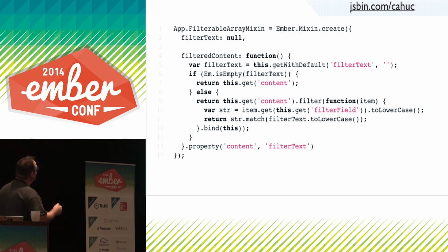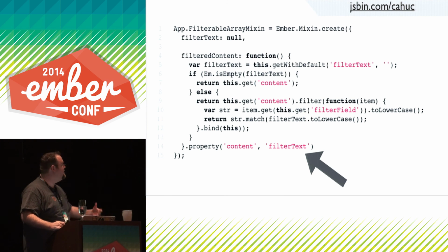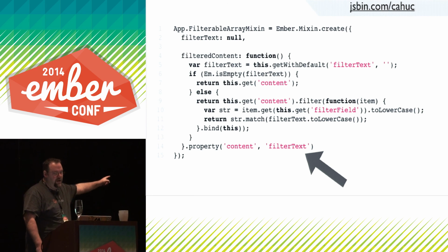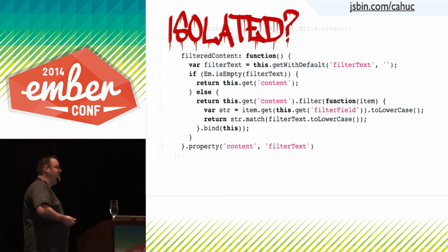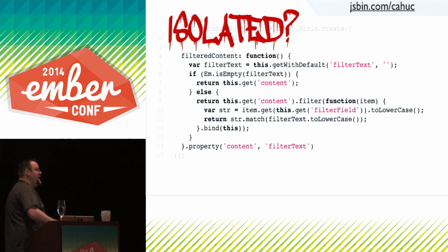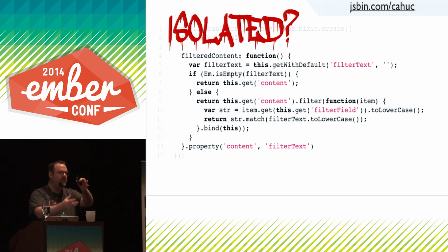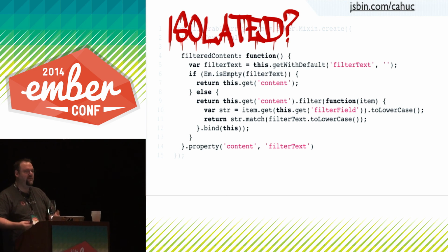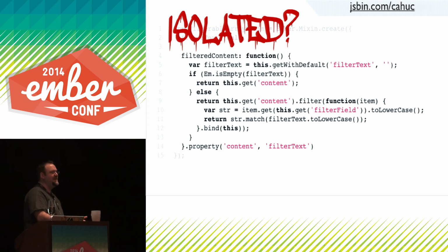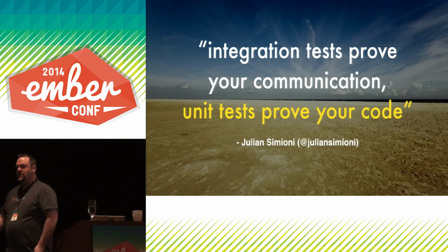filterable array mixin. So you can see what happens is on the controller, or on the template for that controller, when filter text changes, it'll trigger this. Now the problem that we have is that this is very difficult to test in isolation. Right now, we would have to write an integration test for every part, and we would have to basically guide the application to that point, emulate the whole experience, and count the number of list items on that. But is that really what we're testing? No, we're testing the mix-in on this part. So that's what we call unit testing, and unit testing is where we prove our code.